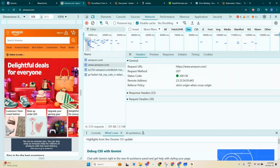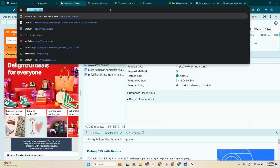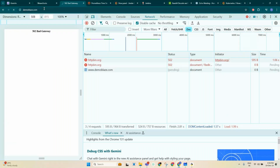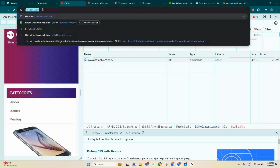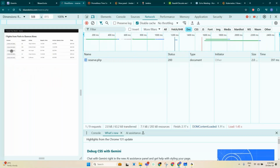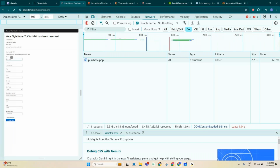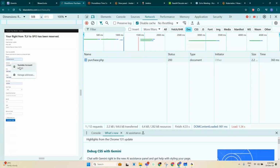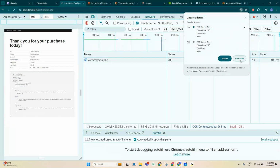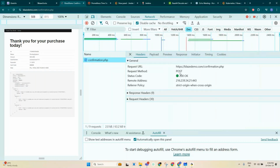Now let's say I am submitting some form. Just a minute. I will show you one example of submission. For example, let's say I'm searching for flights, choosing this flight, and then I'm filling a form. It's small letters, but I just want to show this example. Now, if you see here, what is the method now? Post.